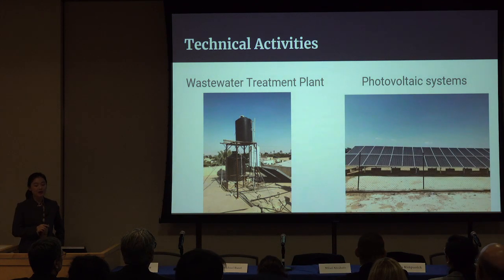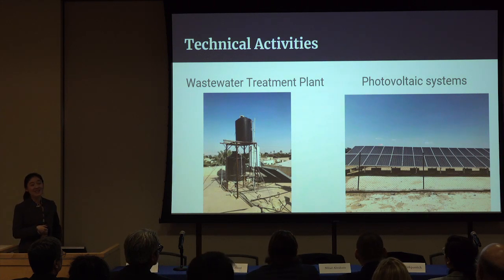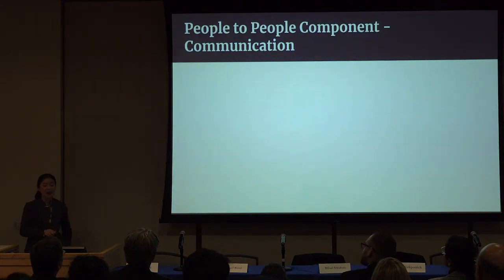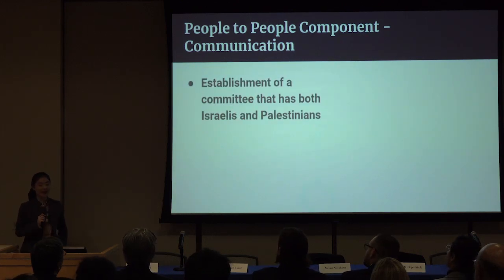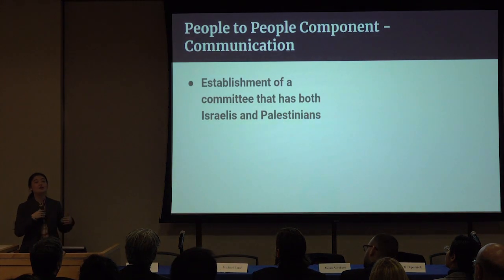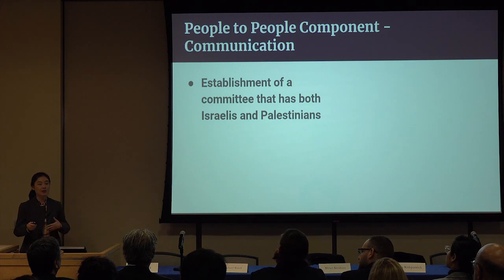They are also installing photovoltaic systems for solar energy. As you can tell, it is mainly sunny all the time, so there is huge potential for solar energy use. Not only that, they are trying to increase people-to-people interaction. First, they are establishing a committee that has both Israelis and Palestinians, called the Jordan Arava Valley Committee. It consists not only of the farmers who are doing the agricultural practice, but also includes technical experts, decision makers, and even the packers for the dates, to talk about the current urgent issues in this area and for this project.